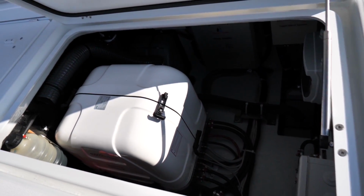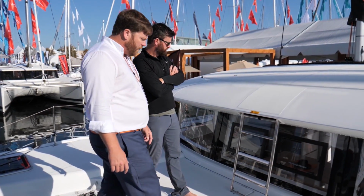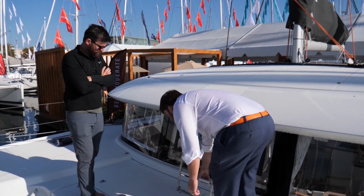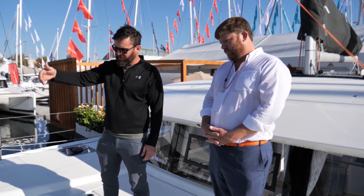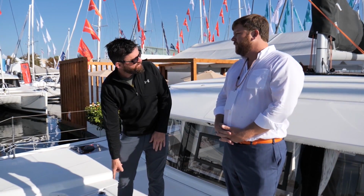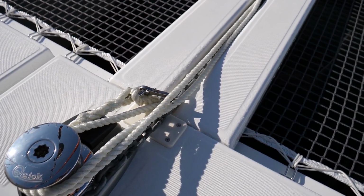Okay. Another cool thing is this ladder to give you access to the coach roof. It actually fully pockets up into the bow. Okay. Yeah, putting the bridle on sometimes is a bear because the anchor will drop from here. Right. And how do you get the bridle on there? And if you drop the bridle, then you've got to get the boat hook to fish it back up.